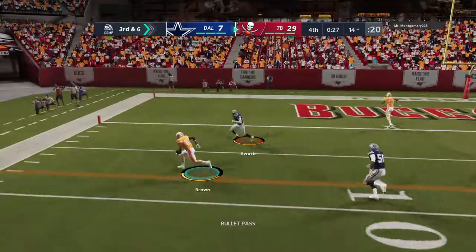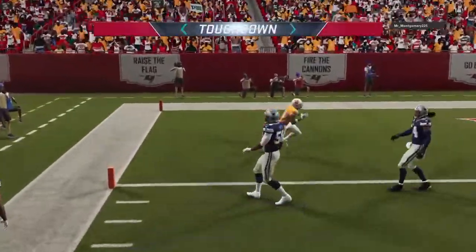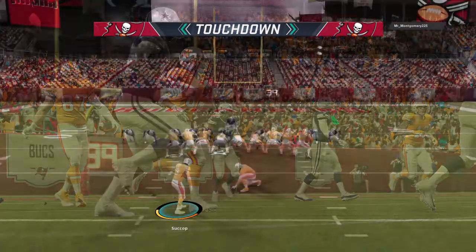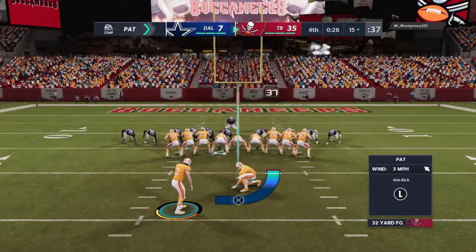From the gun, Brady. This will be caught just inside the 10. And they are going to score again. Yet another touchdown as they just add to their totals.